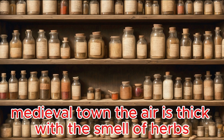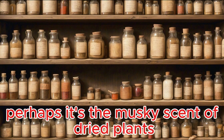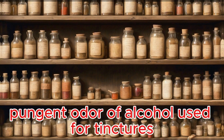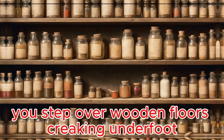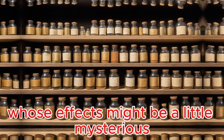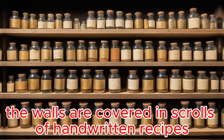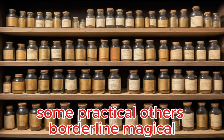The air is thick with the smell of herbs, spices, and something faintly medicinal. Perhaps it's the musky scent of dried plants hanging from the rafters, or the rich, pungent odor of alcohol used for tinctures. You step over wooden floors creaking underfoot. The shelves are lined with glass jars and small vials, each containing an elixir or concoction whose effects might be a little mysterious. The walls are covered in scrolls of handwritten recipes, some practical, others borderline magical.